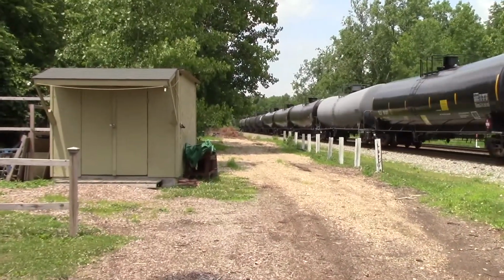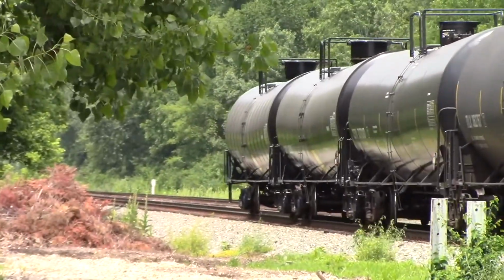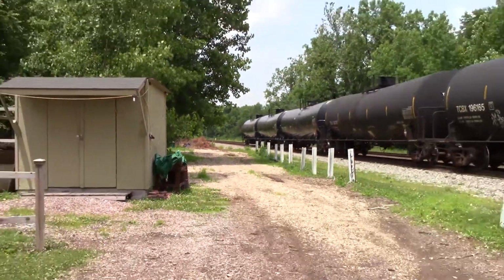Pacific locomotives pulling the train, something else caught my attention within the train, that a good chunk of it was consisting of brand spanking new tank cars.